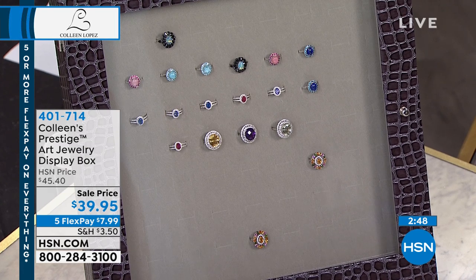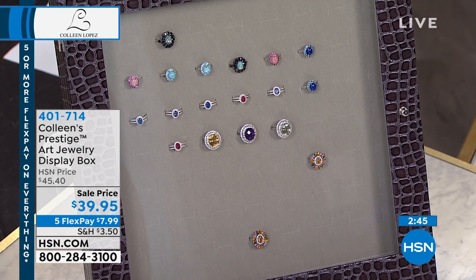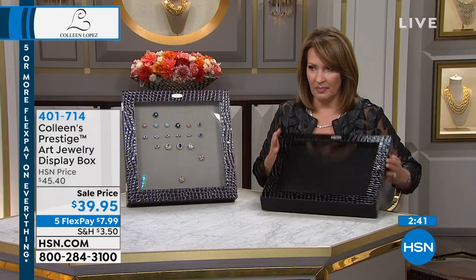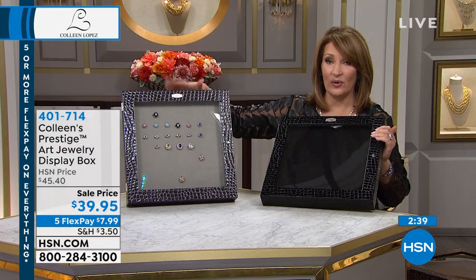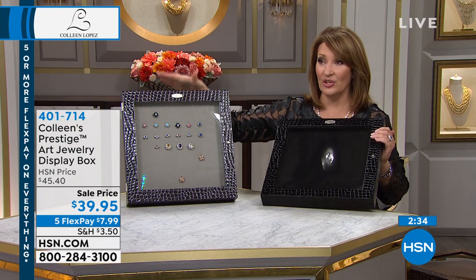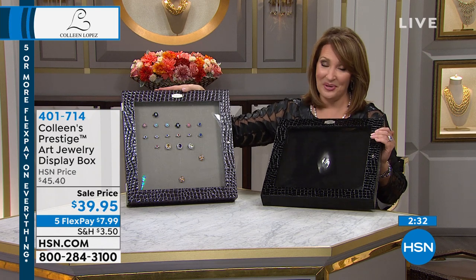We can offer it in black, we have it in brown, and we have it in gray. All right, so the chocolate brown, here's the black. Love it. Okay, 40 only in the gray. These are all gonna be gone and we do not reorder this box. So I just wanna point that out to you. It's the biggest box. It's really beautiful, somewhere displayed.